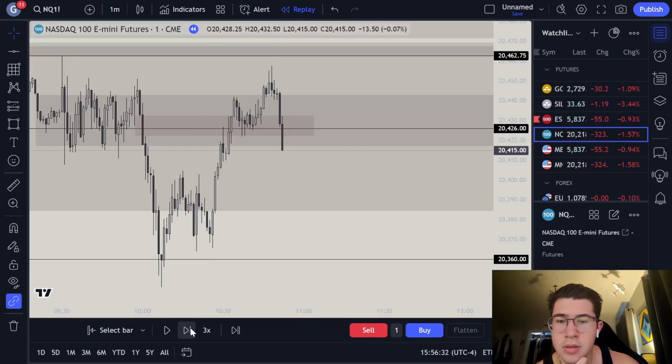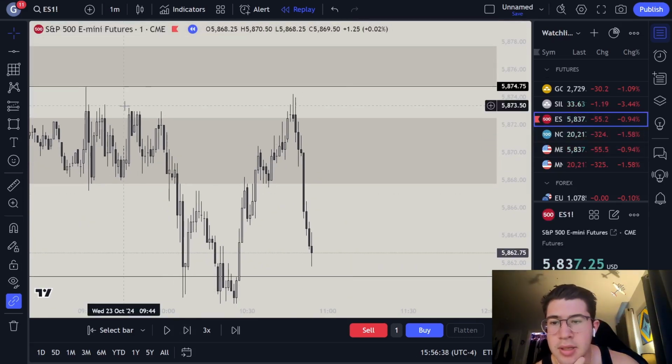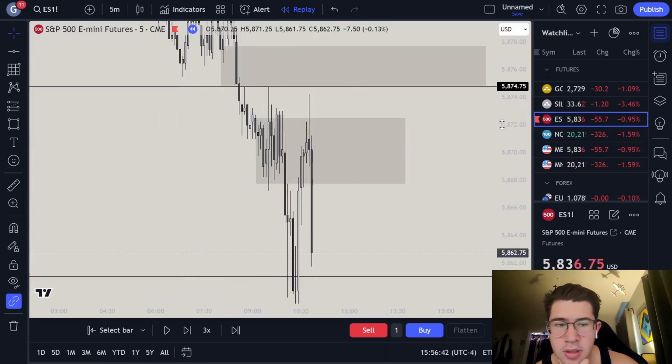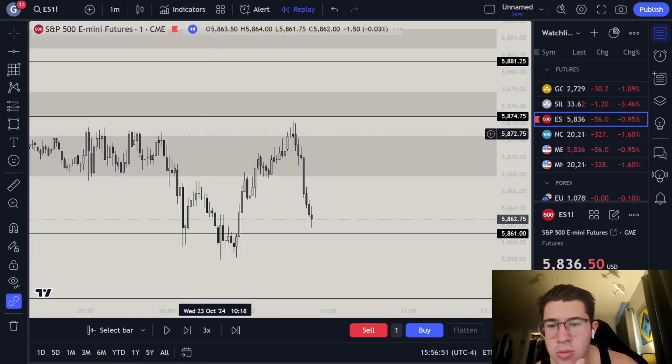If this forms an imbalance and then fills it. Oh, I'm moving too fast. Let's see what happens. Okay, ES, if you go to the 5 minute, we can see all this, we can see these highs being taken out right here. I wanted to see this high get taken out, but we can see multiple.